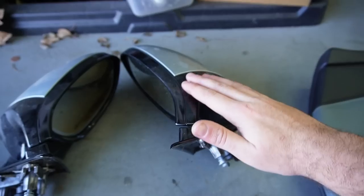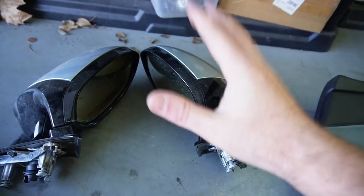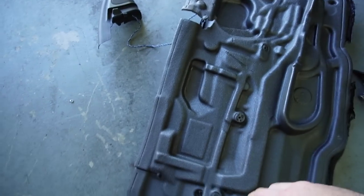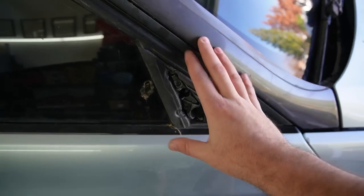And then we also have these beautiful shadow line mirrors that came off our donor car. I'm super happy that our donor car came with shadow line mirrors. We're gonna install those, and then we got the seals and stuff like that. So we're literally gonna be able to assemble this door absolutely completely.